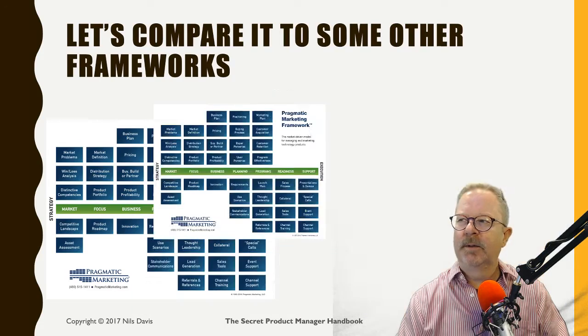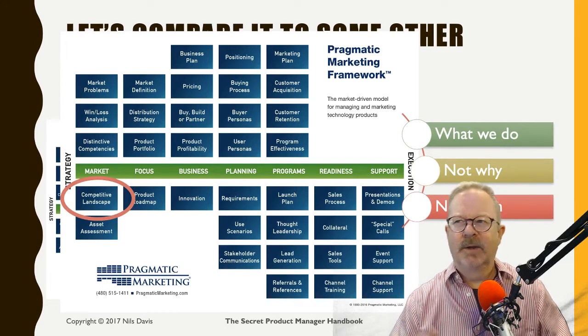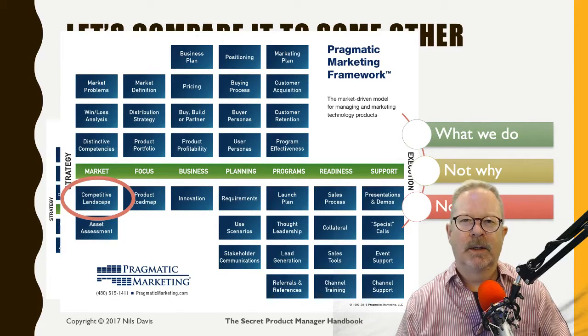So if we look at the Pragmatic Marketing Framework, the way I think about it, it really is a list of, I think there's 37 boxes, 31 boxes, something like that.